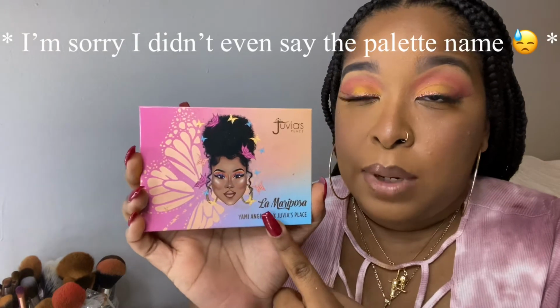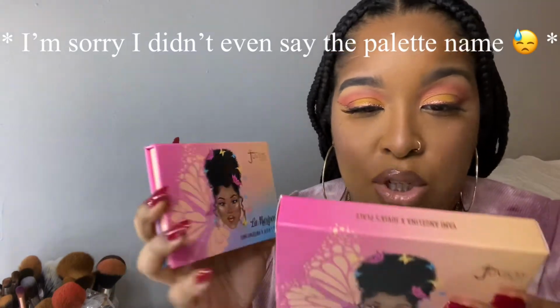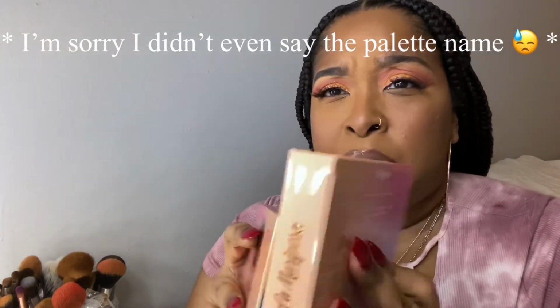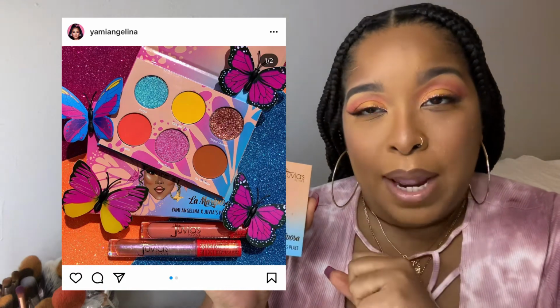Now, to translate what it means from Spanish to English, this means butterfly. She really wrote a nice little message in the back about the shadows, about the meaning of the palette, and just being a butterfly and exploring yourself. I had to support. This collection also came out with 2 glosses that I did not pick up. I kind of want to wait to pick them up because I do want to purchase the Fenty glosses, but there is one gloss that I have in mind, so I may or may not pick it up. But as of right now, I just have the palette.